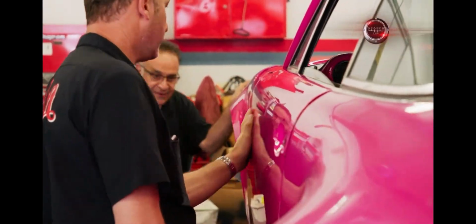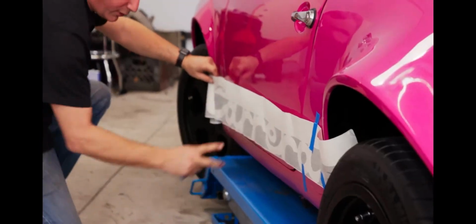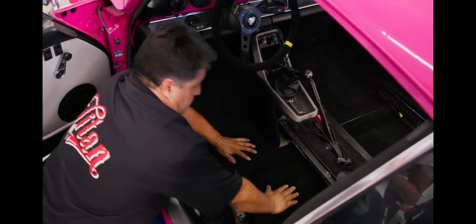The paint is done and the wheels are installed on the 1973 Porsche 911 RS Tribute. Ralph and his team just need to put some finishing touches on the car before it's done.